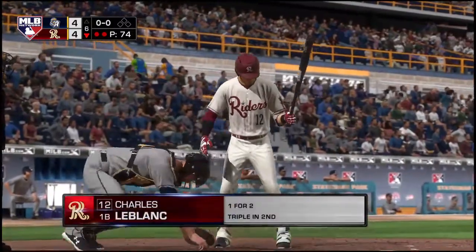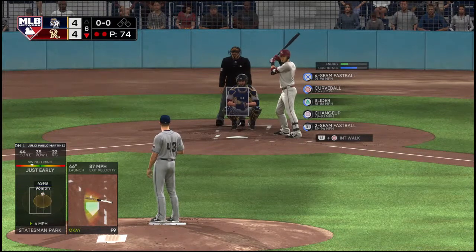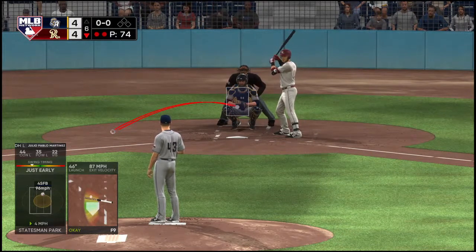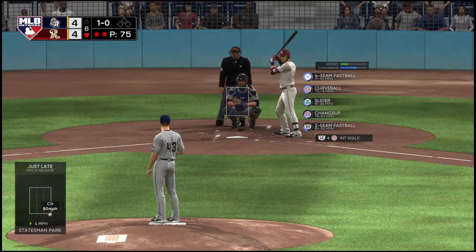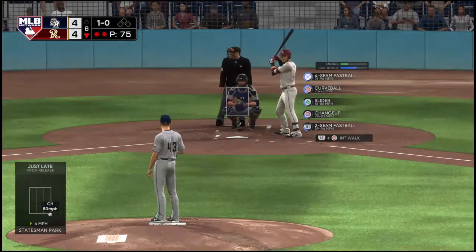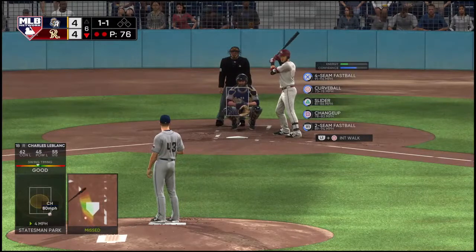The first baseman, number 12. Next to stand in is Charles LeBlanc. He tripled earlier, making him 1 for 2 in the ballgame. For ball one. The windup and the 1-0 pitch. Swung on and missed. 1-1. Bases are empty here with 2 men out.